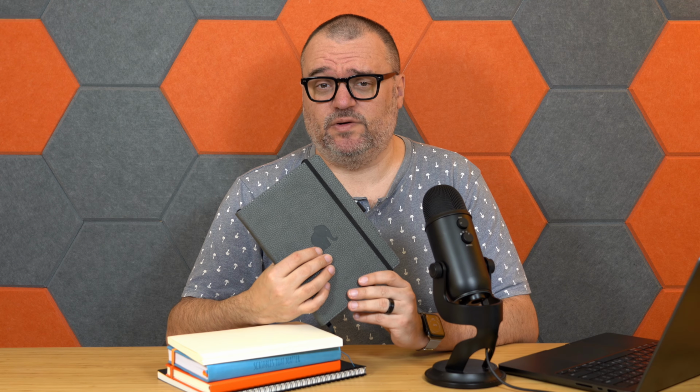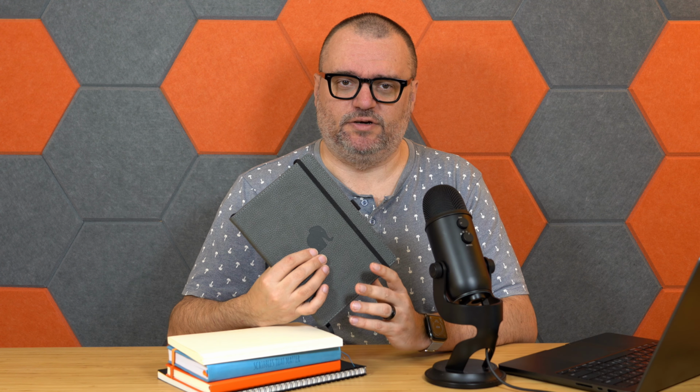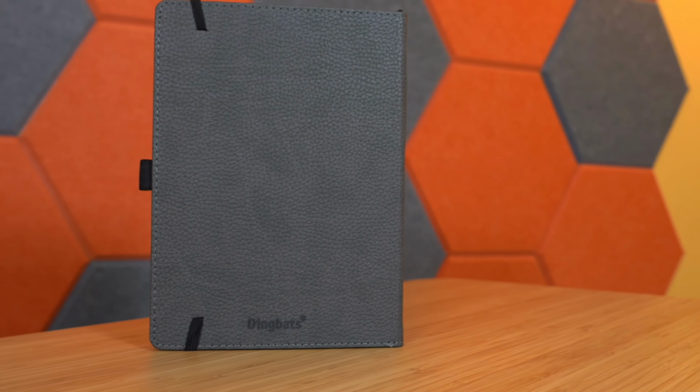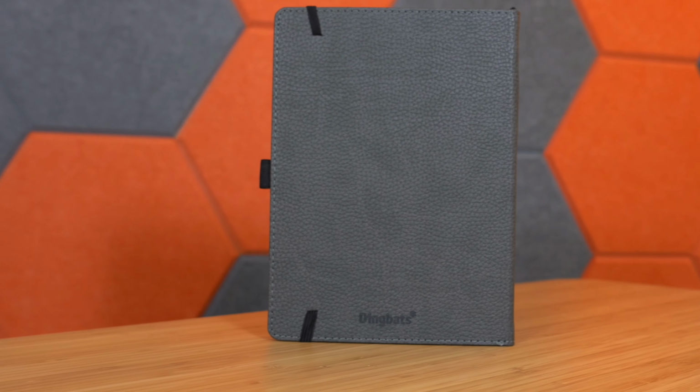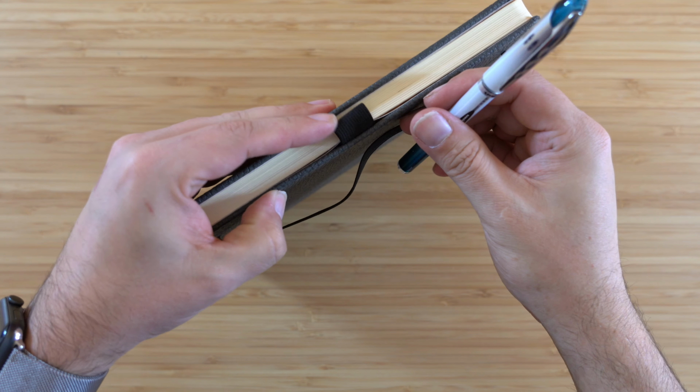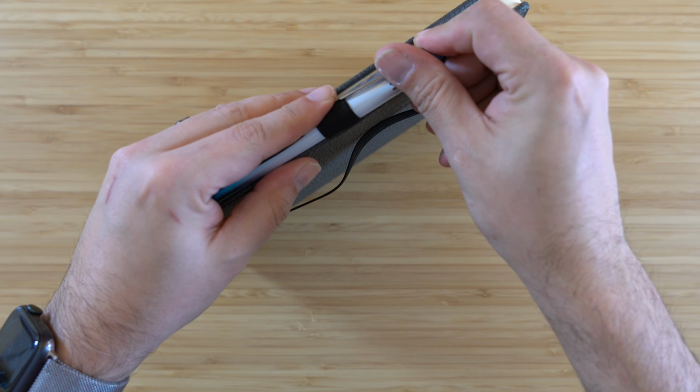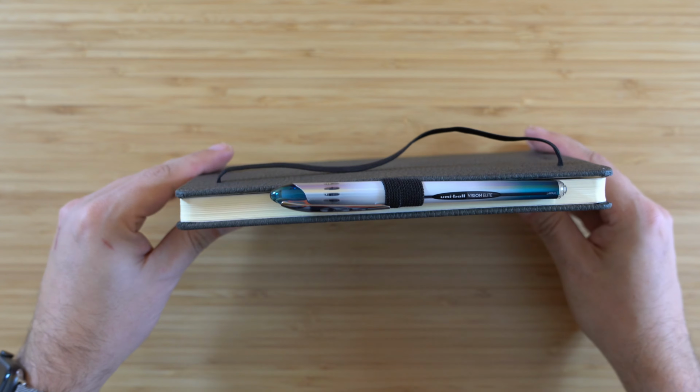The cover is made from what Dingbats calls PU leather, essentially a high-quality vegan leather that's environmentally friendly. It feels surprisingly luxurious and durable despite, well, not being real leather. There's also a nice pen holder integrated into the side of the journal. That's always a practical touch that I appreciate. The matching ribbon bookmark is also nice and sturdy and well attached.